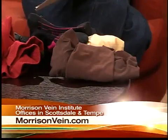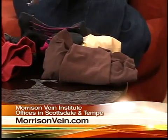Now, Barbara, is this something that women should do just because, or do they do it after they've had surgery? How do you know when to wear these? We do it both before and after. You can use these support hose to help alleviate symptoms of pain, swelling, cramping, restless leg, and even itching. And then we also use them after the procedures for a 3-week period of time, just to give the best results. Okay, good to know.